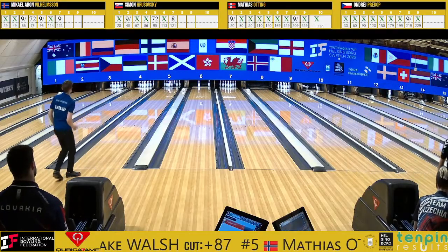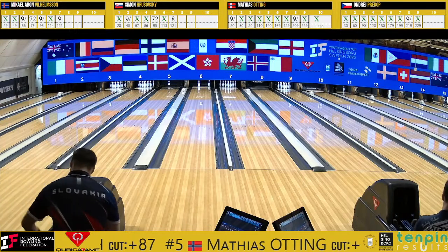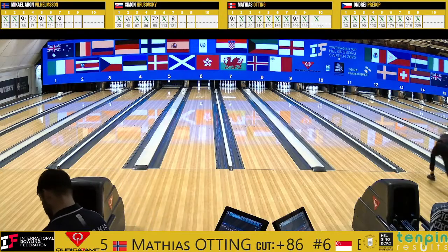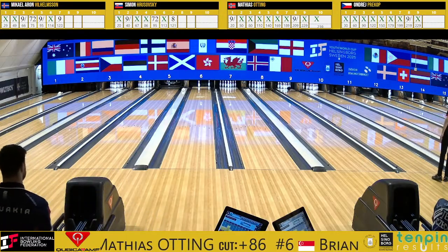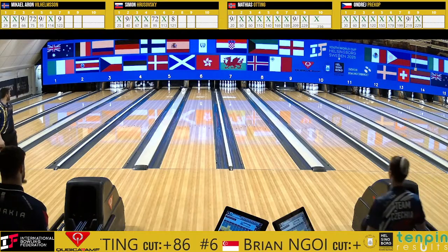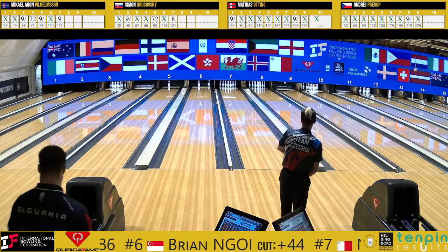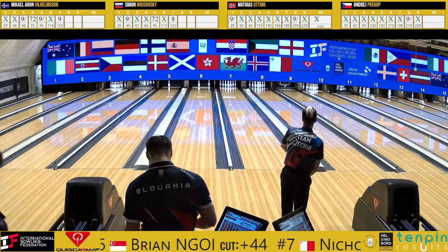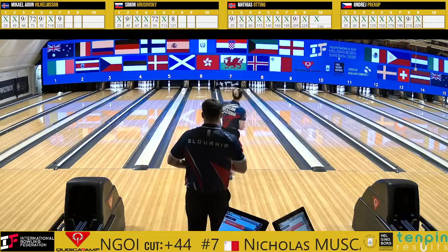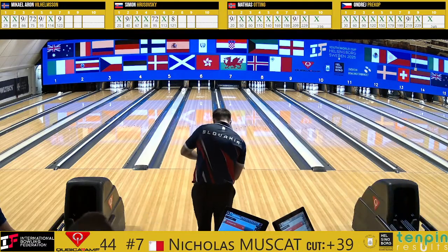Ooh, nice strike from Matthias, on the way for the 269 and forcing Andre to have to double to still be alive. And a solid strike for Robin, which only means that he doesn't even have to make a mark in the last frame. And he got the strike as well. Oh, it's a very tight game. Very, very tight game.